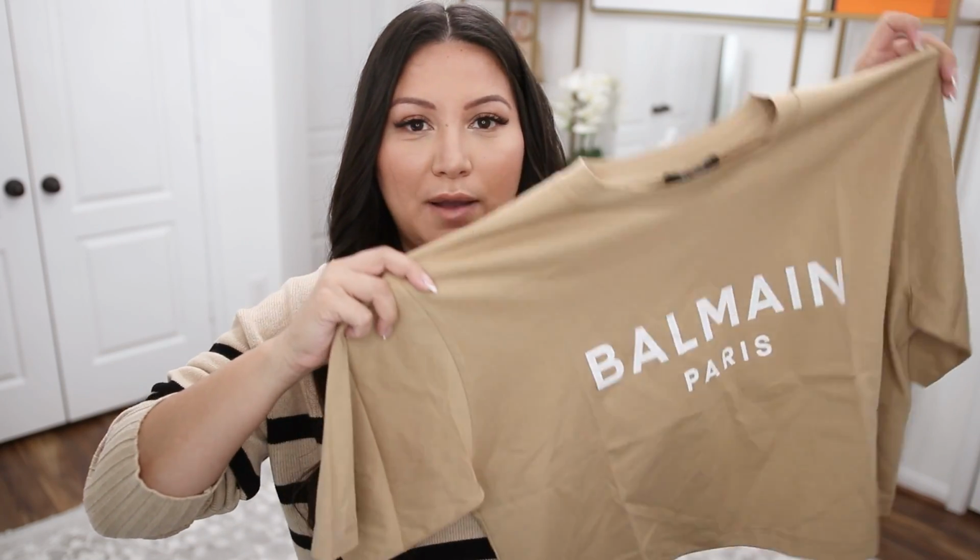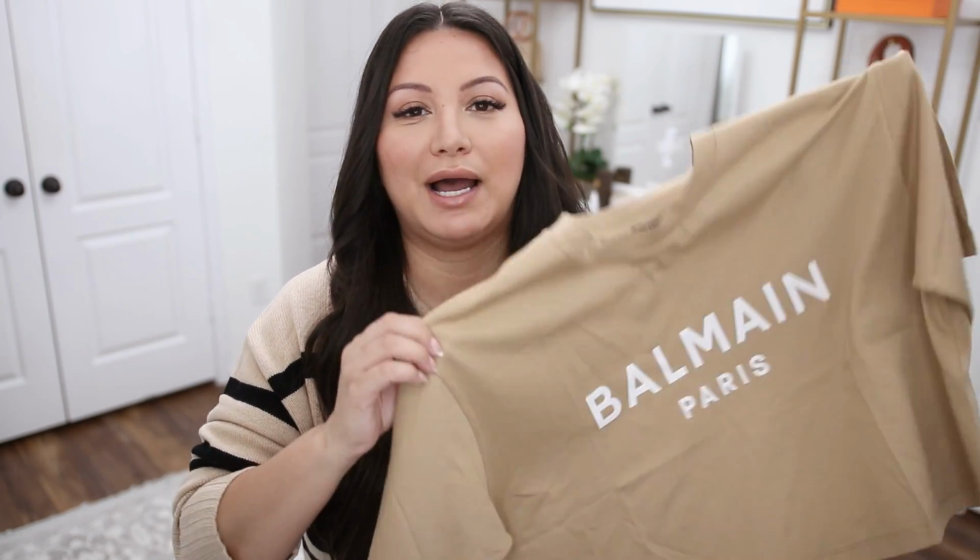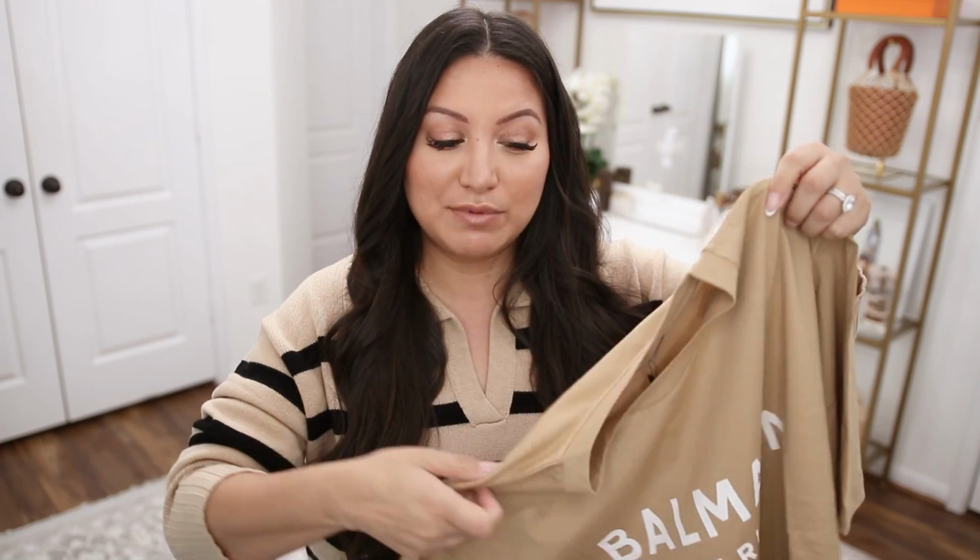But I ended up going up a size in this because it's cropped. You know how I am about my cropped stuff. But I just love this piece. And I will say, the material of this is really, really nice. You can see the quality in this piece, no different than the jacket or their other pieces. It's the highest quality that you can get in a t-shirt. There's only so much you can do when you're talking about a t-shirt silhouette. So keep that in mind.